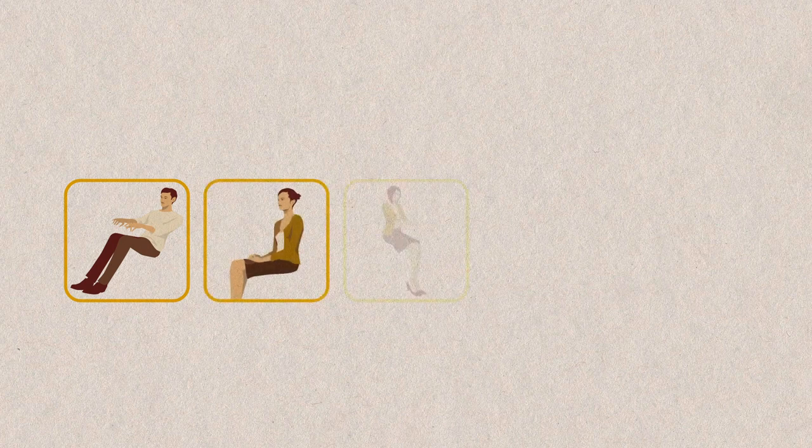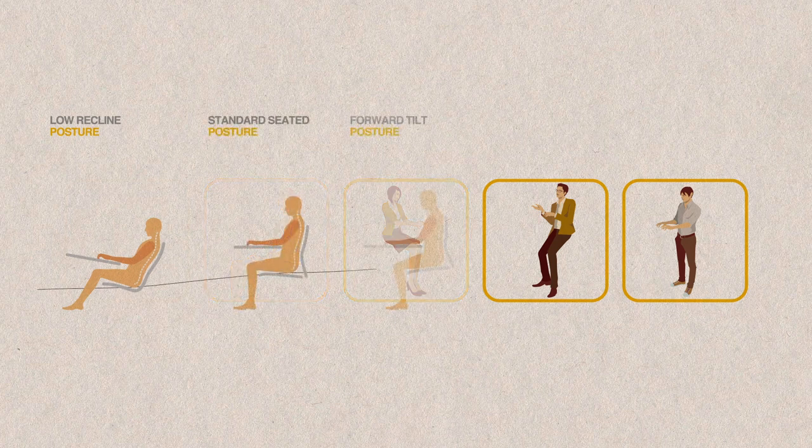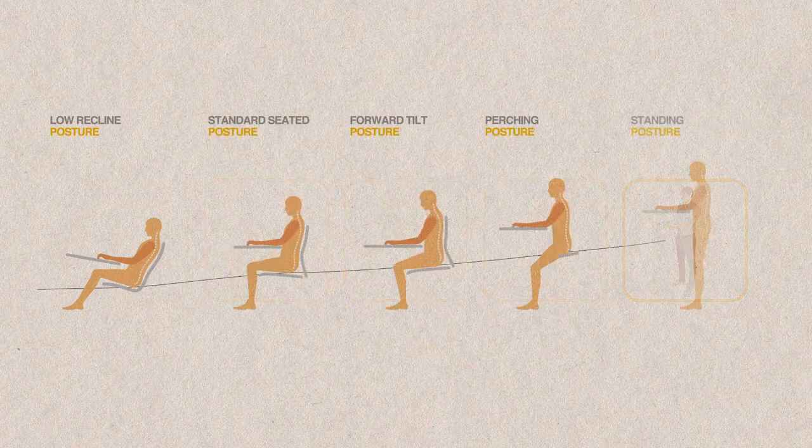Your working posture is very important for your health. Okamura presents 5 different postures as a guide to suit your work and mood.